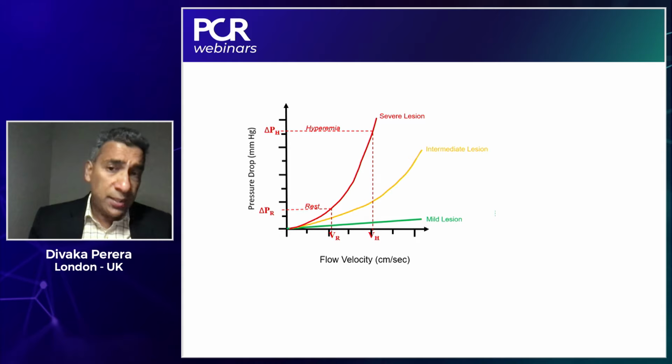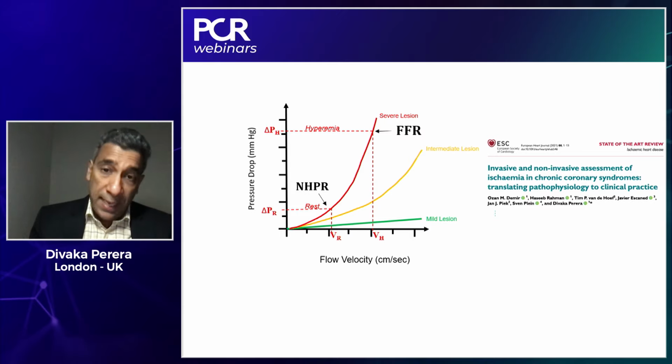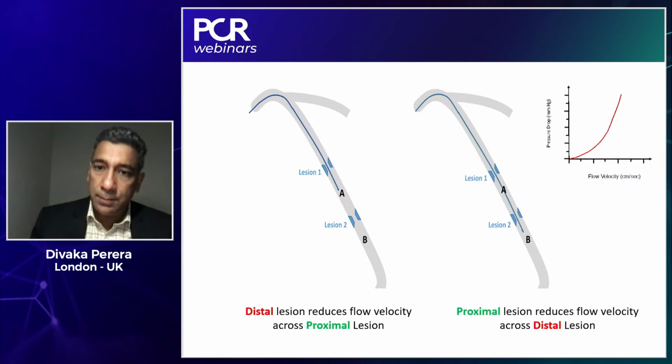And of course, this is a property of each lesion. So each lesion will have a particular relationship between flow and pressure drop. And you'll see the progressively less severe lesions shown from red through yellow to green. And in fact, FFR is that measurement, that ratio of pressures that's made at hyperemia, whereas the non-hyperemic pressure ratios deal with a much lower range of pressure drops seen at rest.